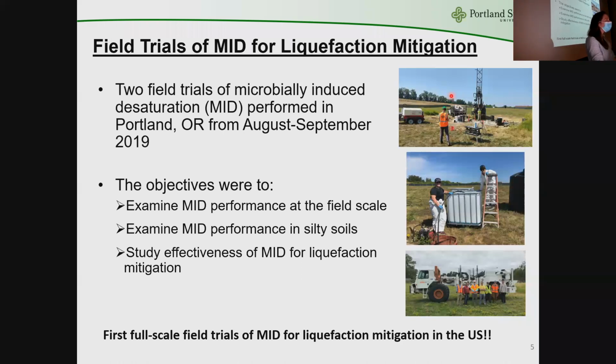So with that motivation behind this, in the summer of 2019, we performed field trials of MID, or microbially induced desaturation, to look at it as a method for liquefaction mitigation. We did 2 field trials in August and September of that year at 2 different sites. Our objectives of those field trials were to examine MID performance at the field scale, to evaluate its performance in silty soils, since we have so many silty soils throughout the Portland area, and to also study its effectiveness for liquefaction mitigation. We have some images along the side here of various grad students and researchers working on this, including 2 of our graduate students, Kayla and Melissa.